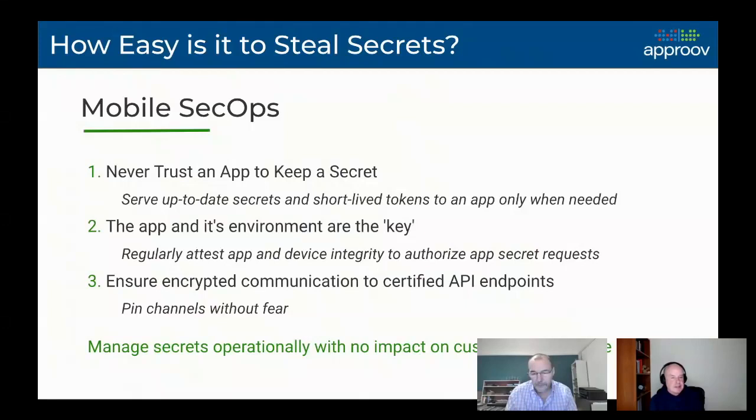So we started by saying never trust an app to keep a secret. And we actually took those secrets, moved them off the device, and only served up-to-date secrets or their short-lived tokens into the app only when needed. We needed a way to authorize, to make sure only a healthy app can access those secrets. So we used attestation techniques to regularly and frequently attest the app and device integrity and to authorize those secrets. Lastly, we needed to ensure that nobody could cut in and man in the middle these secrets as they were going between the app and the backend service.